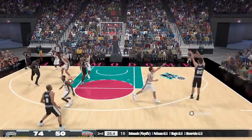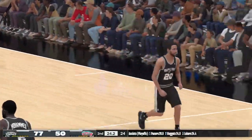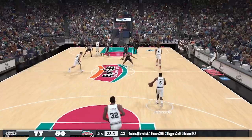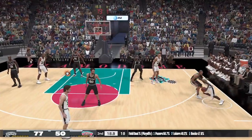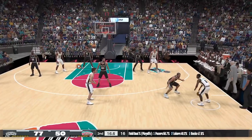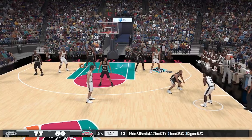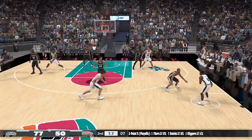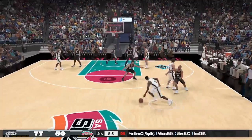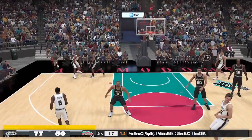Ginobili outside. From outside the arc. And again, it's San Antonio with a three. That's just tremendous scoring instinct. So fun to watch him work in the half court. Johnson outside. Del Negro with a screen on Parker. And out of bounds as the Spurs gain possession.